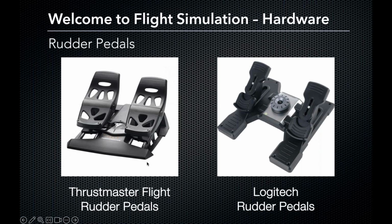And then we also have our Logitech rudder pedals. These are very similar to the Thrustmaster, whereas these give you differing size in those footwells. You can see that little push button towards the center of each well. And then there's also a tension dial, so you can change the amount of resistance you have there.